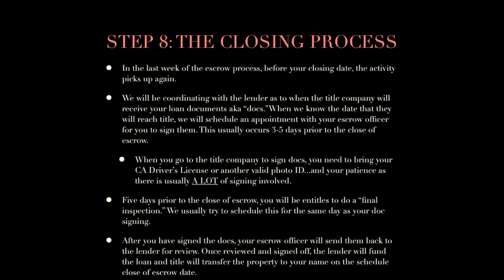We've made it to the last step in our seminar, and that's step 8, the closing process. In the last week of the escrow process, before your closing date, the activity will start to pick up again. Your real estate consultant will be coordinating with the lender as to when your title company will receive your loan documents, also known as docs. Your real estate consultant will also help facilitate and schedule the appointment with your escrow officer for you to come in and sign those docs.